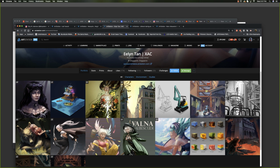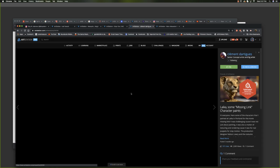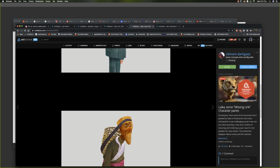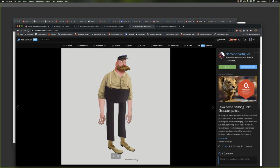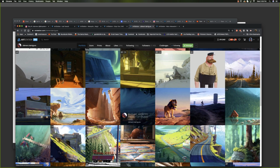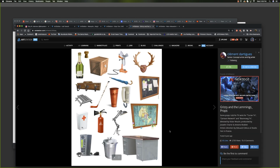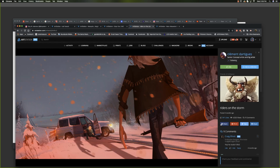I think a lot of people do that very successfully. Even someone like Clement here is doing that very well. See, he has a few bits of character stuff. You could see characters for animation, so I think the glue behind having a multifaceted body of work like this is to have a very consistent style, of course. So you'll see he will have breakdowns of props on one page, and then in the next he'll have something entirely different. And it's not as much about the style here, but it's just delivering that consistency of quality.